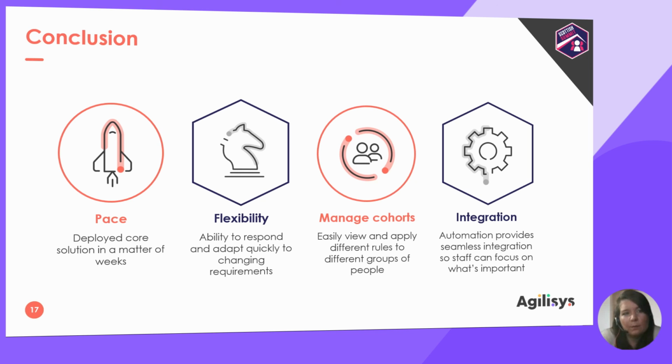And then finally, the integration element of it. We do use RPA to automate with the pathology system, and that's provided a really seamless approach, and has really speeded up the process. It's a really efficient process, so people are only involved when they really need to be, which means that staff that are incredibly busy doing really important stuff are free to do that without getting distracted by admin functions that can be automated.